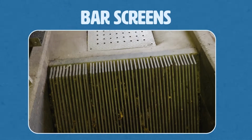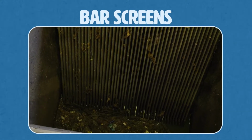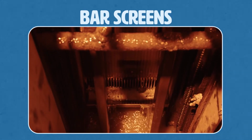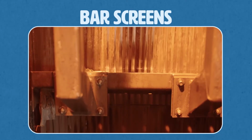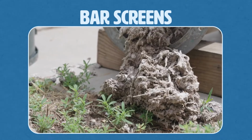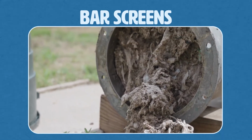After the wastewater enters the plant, it flows through the bar screens, which are a type of grate that removes large pieces of debris like wood, plastic bags, and toys. This process protects the plant equipment against debris getting caught in the pumps and the valves. One of the most troublesome types of debris are flushable wipes. These wipes do not dissolve and frequently clog pipes. Never put these down your drains.